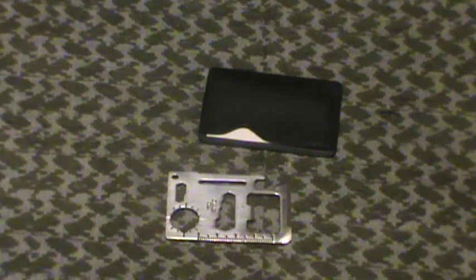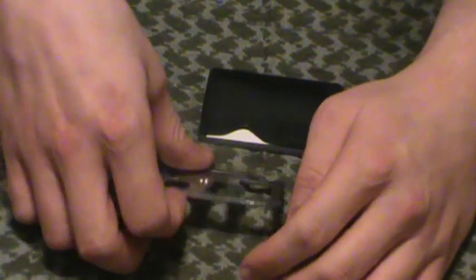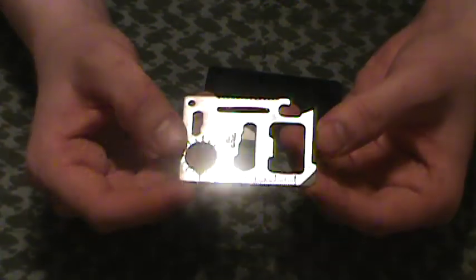People are always amazed when I whip out my wallet and pull this out when they need something done, like a screw tightened, or a can opener, or a loose string cut off, anything like that. So anyway, this thing is a single piece of stainless steel, flat little thing, very thin, but not cheaply thin. This thing's sturdy. You're not going to be able to bend this or break it. This thing will probably last you a lifetime.